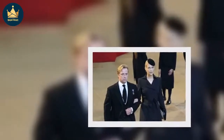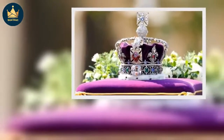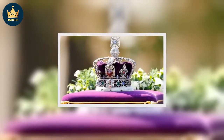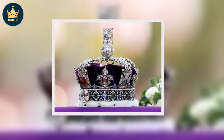The crown includes the oldest gem in the royal collection, a sapphire said to have once been worn in the coronation ring by the 11th century King of England, St. Edward the Confessor, who died in 1066. There is also the Black Prince's ruby, which dates back to 1367.